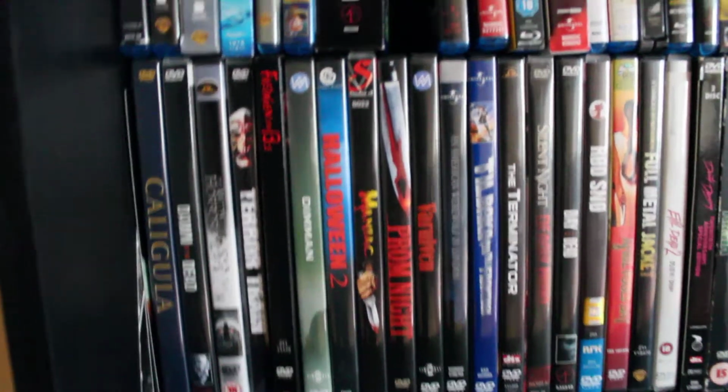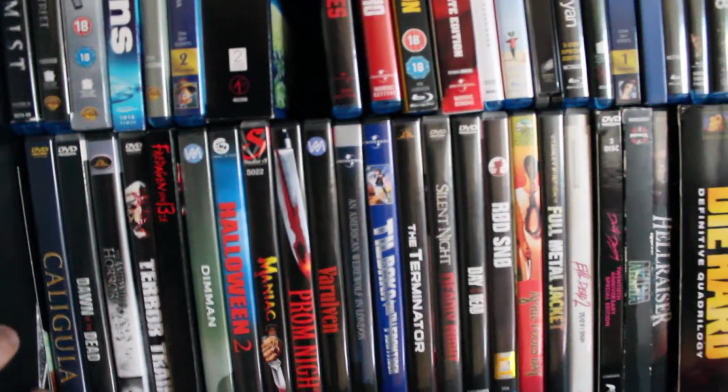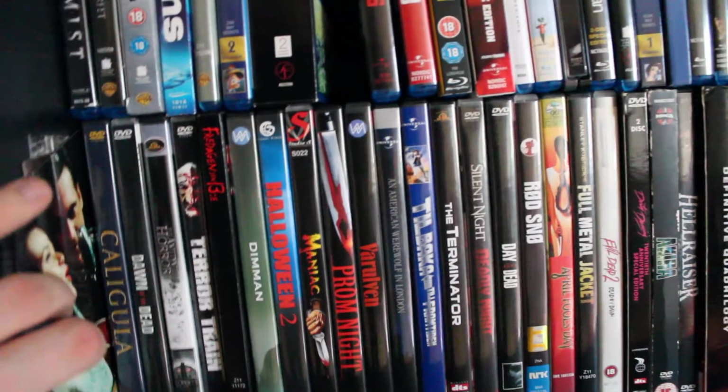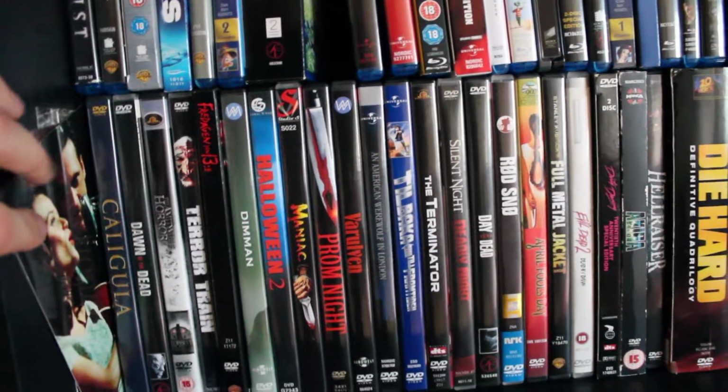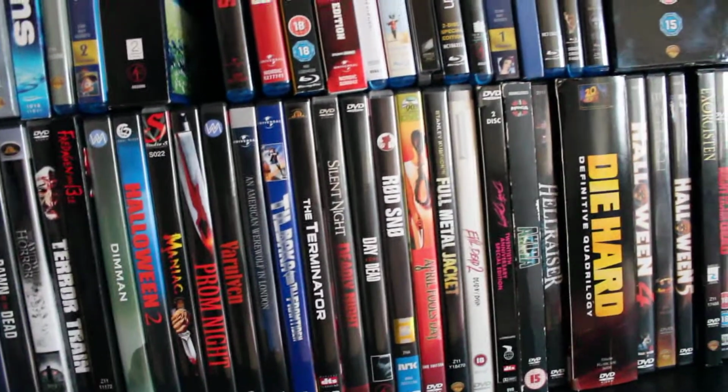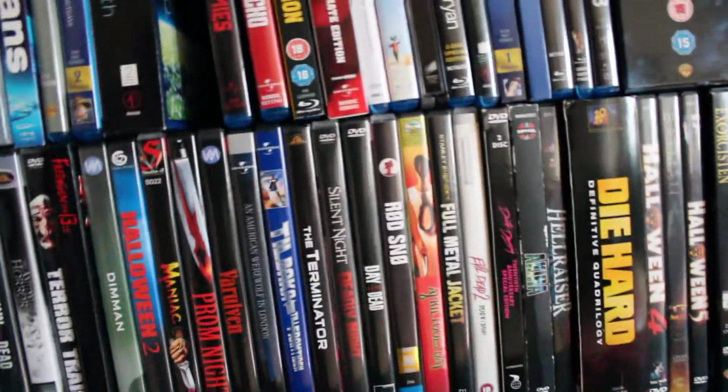Sticking out over here on the left side, I've got some old photos from Walk the Line, a DVD edition I used to have. I got rid of the DVD in favor of the Blu-ray, but I didn't want to get rid of these beautiful photos, so I kept those in the shelf here.